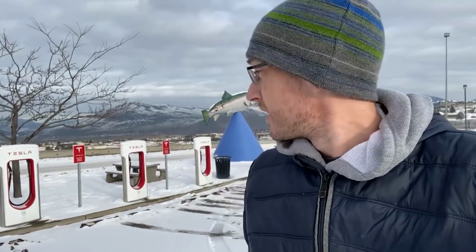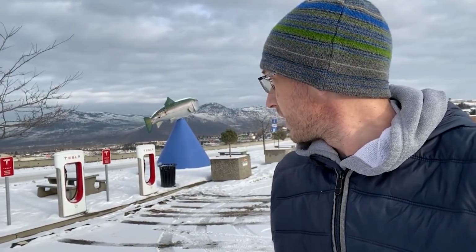Okay, so I thought I would do a quick review of the Kamloops, British Columbia superchargers here. It's just off of Highway 5, and there's a 4-stall supercharger here. You get 1A, 1B, 2A, 2B. They're the 150 kilowatt superchargers.